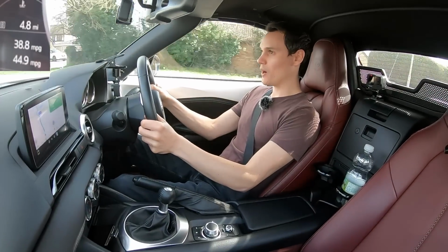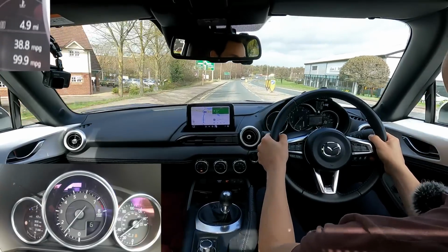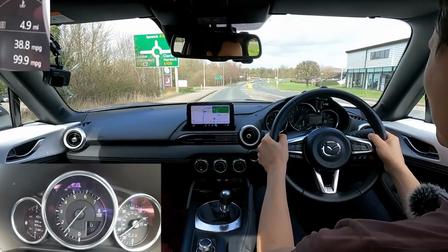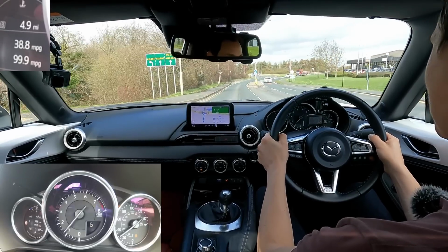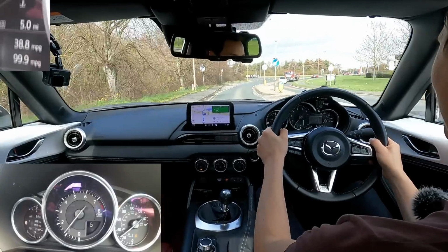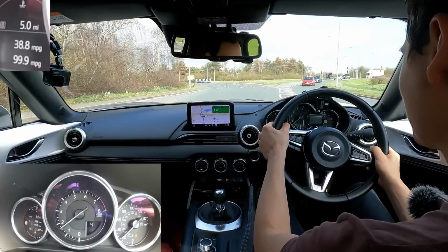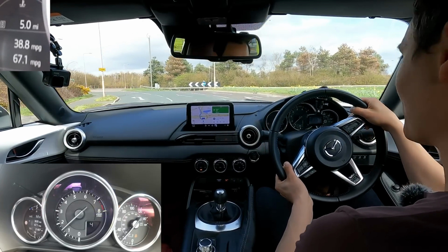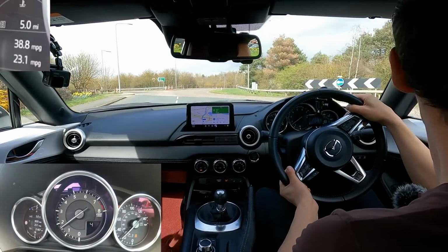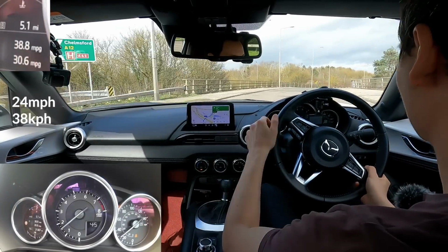But this is a difficult one. So the roundabout's up ahead. I'm sort of feathering the gas. Luckily it's slightly downhill, so I barely need to touch it at all. I'm fully off the gas now. Down into fourth. Going to try and plan my entry into this roundabout so that I don't have to stop. What have we got? Aha. It's clear, I can go. Didn't have to go below about 24 miles an hour there. Up into fifth.